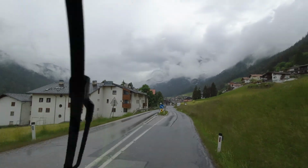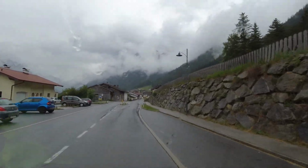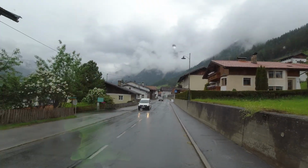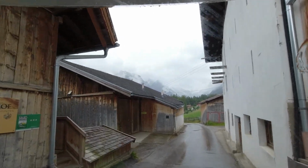So we're going down to check out a camp spot that we're not camping at, but on this park for the night. And that's how we found the last hotel. But just for some pretty views and taking us through some amazing little towns. Best thing to do. Oh, there's even a bus. Oh, look at this workshop. Gidnerhof or something.